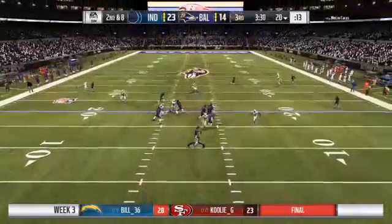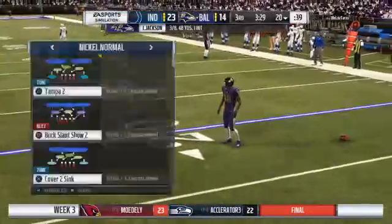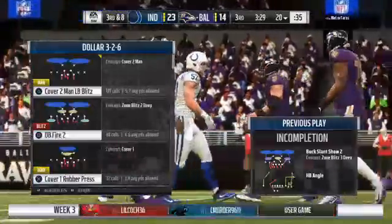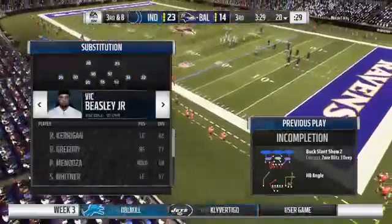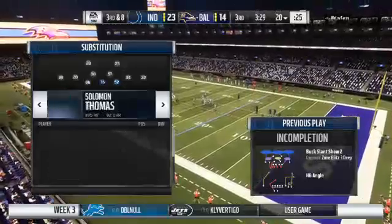On 2nd down, here's Jackson. And he'll be hit as he releases it, and that'll fall incomplete. Well, we always talk about how you've got to be quick when you go through your progressions, and here's another prime example. Trying to look downfield, he was standing in the pocket, but just couldn't find anyone open, could he? No, not enough time. They hit him and forced that incompletion.